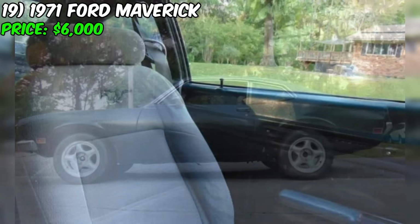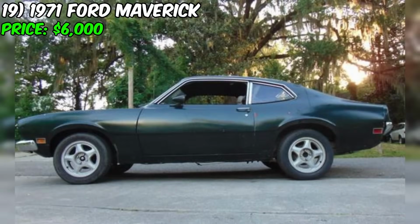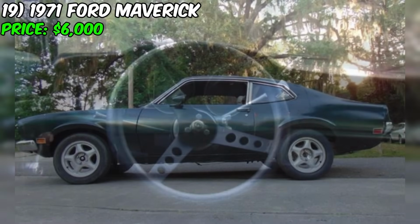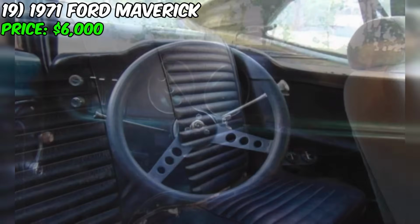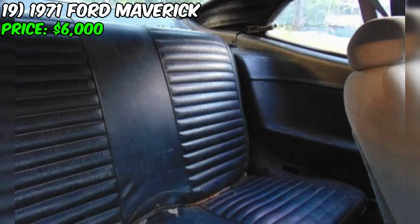Under the hood, you'll find a 6-cylinder engine that was rebuilt less than 8,000 miles ago, along with a rebuilt transmission. That means you can expect plenty of power and reliability from this classic ride. And with new tires and a recent oil change, you can hit the road with confidence. One thing to note is that the odometer is currently broken, so the actual mileage of the car is unknown.